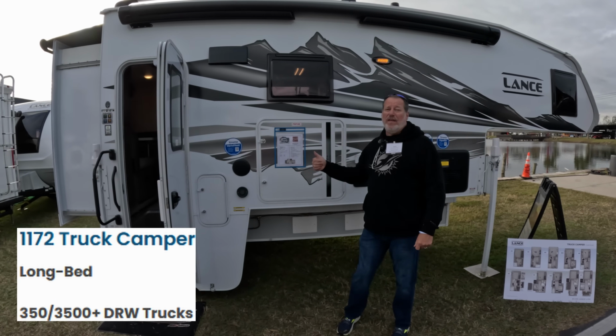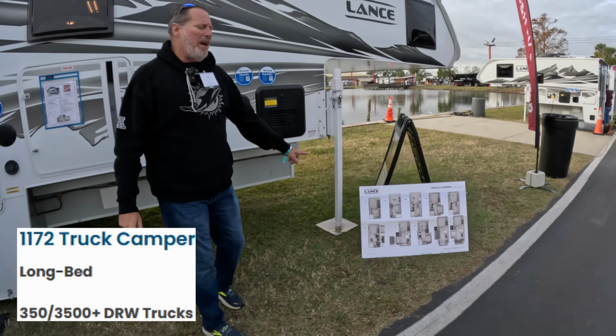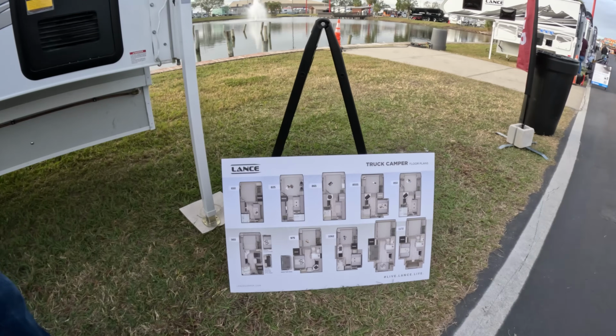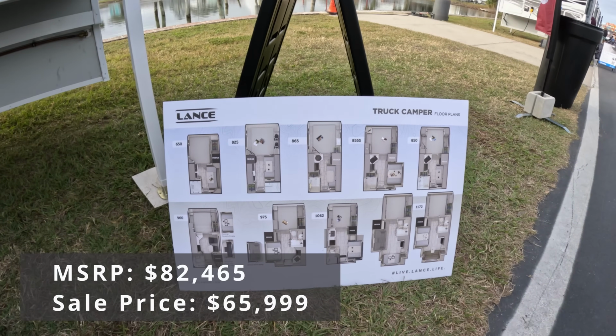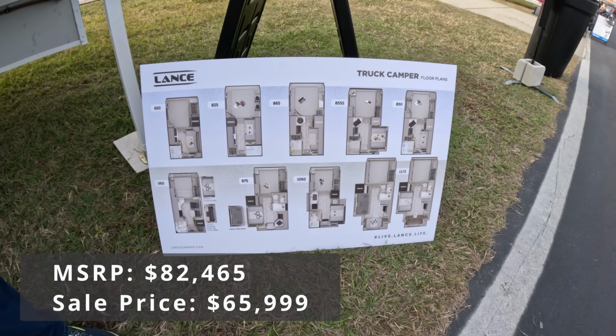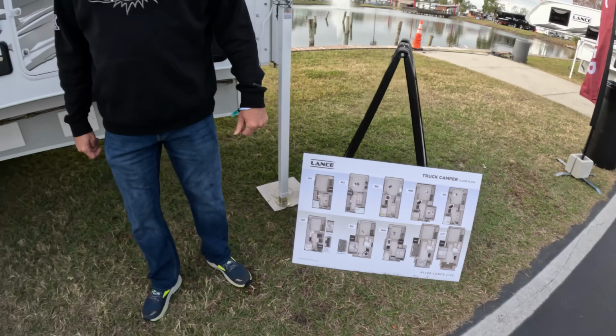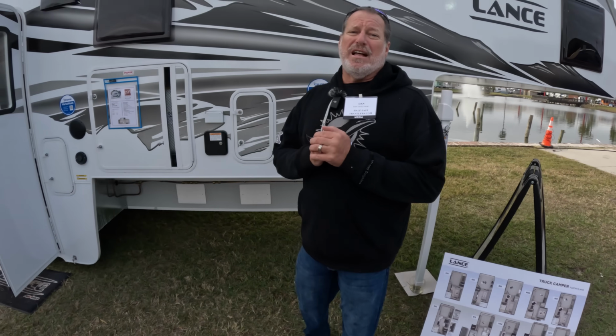So well done there. I want to show you one other thing. This is the 1172. If you take a look over here, they've got a lot of different floor plans, and you can go on their website and check this out. You can see the 1172 is the larger model, and there are 2 options in there for a dinette and what looks like theater seating, but we're going to go in there and check that out in just a minute. But first, we're going to check out the outside.